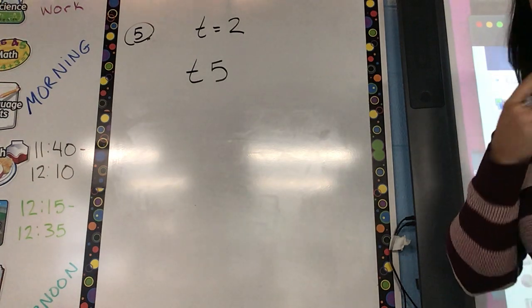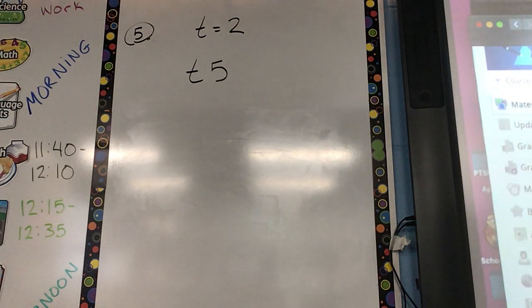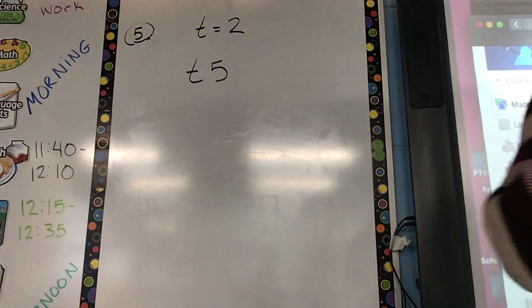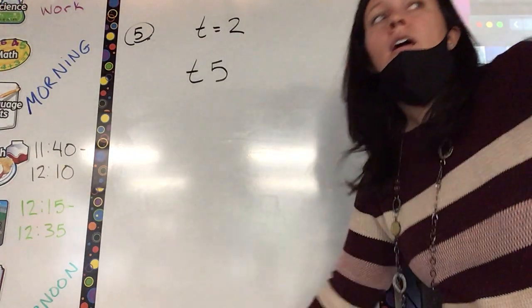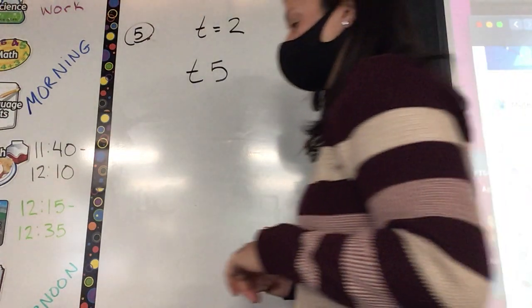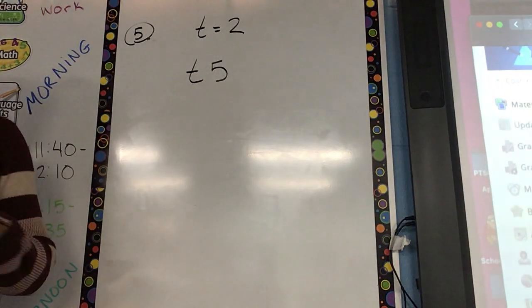Think about yesterday. What did that mean if I didn't have any symbol in the middle of them? I had a letter and a number next to each other. That means I automatically do what? I see lots of hands and that makes me super excited. Go ahead and do it in your math notebook for me and then we'll discuss. I'm glad you guys remembered. Good job.